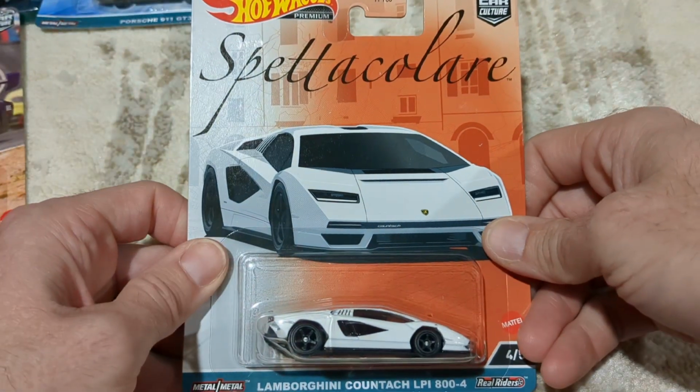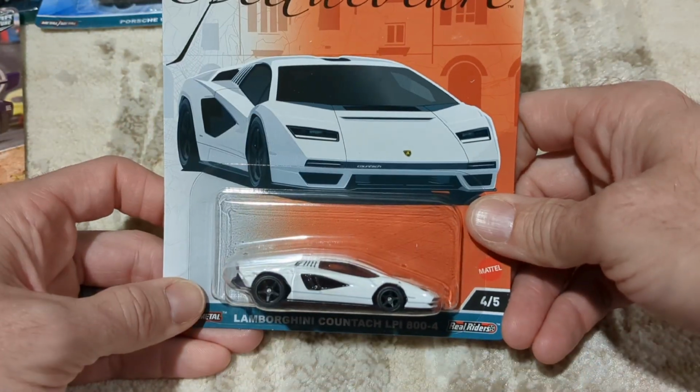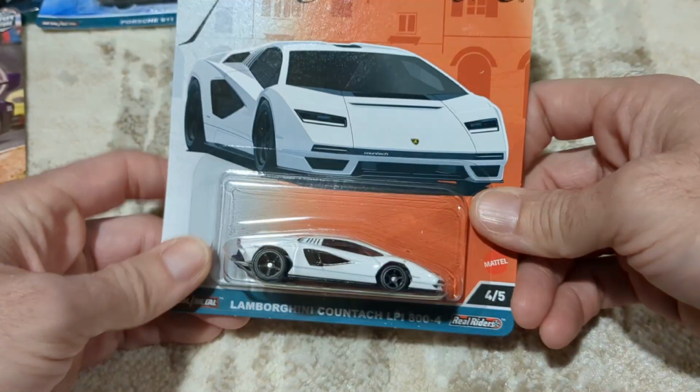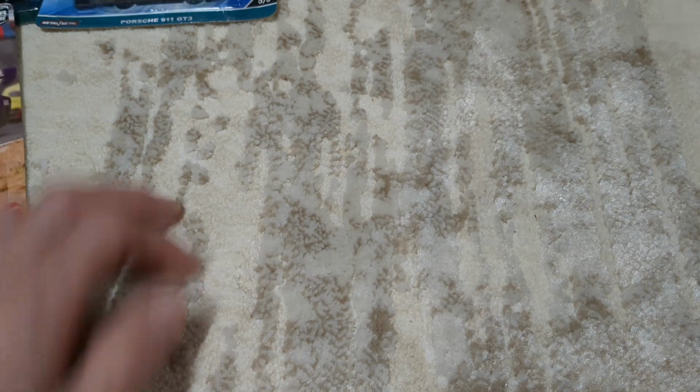I think I like it. I had it. I've looked at it for a little bit. I think I'm gonna move it on to somebody else that likes it more. If I can't get rid of it for some reason, I'm not gonna be upset about it being in the collection because it's a cool car. But I just think it would fit in better for somebody else.